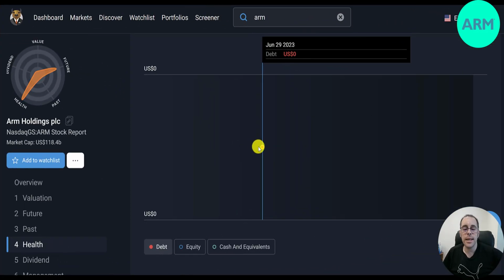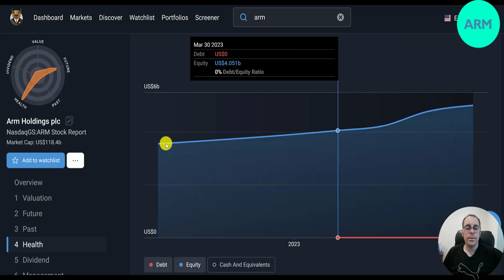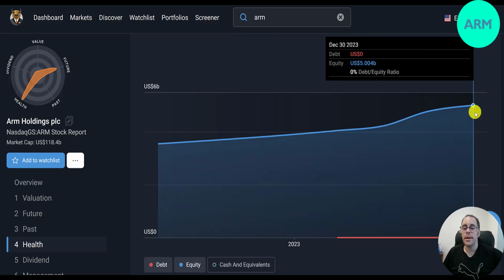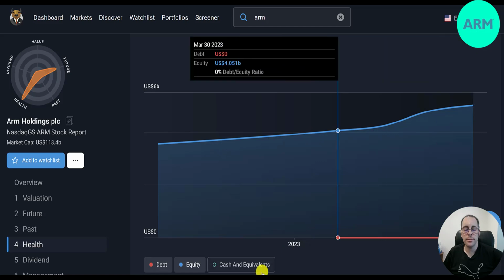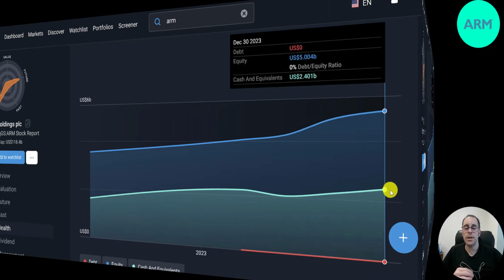This is the company's debt. It's just a dot because they have no debt. It's always zero. Their equity is pretty healthy. It's up to $5 billion currently, and they have lots of cash on their balance sheet, $2.4 billion, so they're set to explode. They have a solid balance sheet, no debt, they can grow and leverage.